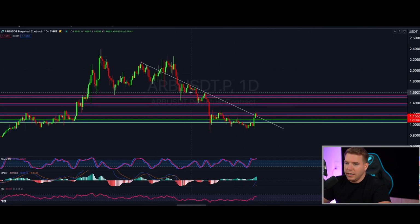Arbitrum also. Here I would like to see this daily candle, today's candle, close above the downward sloping trend that we have broken. If we can manage to do that, it becomes a buy for me. Also a spot buy that I would hold until potentially $2. On leverage, I would hold this maybe to $1.40, $1.60. Those would be the levels that I would be looking at, and my stop loss would be at $1.09 approximately.